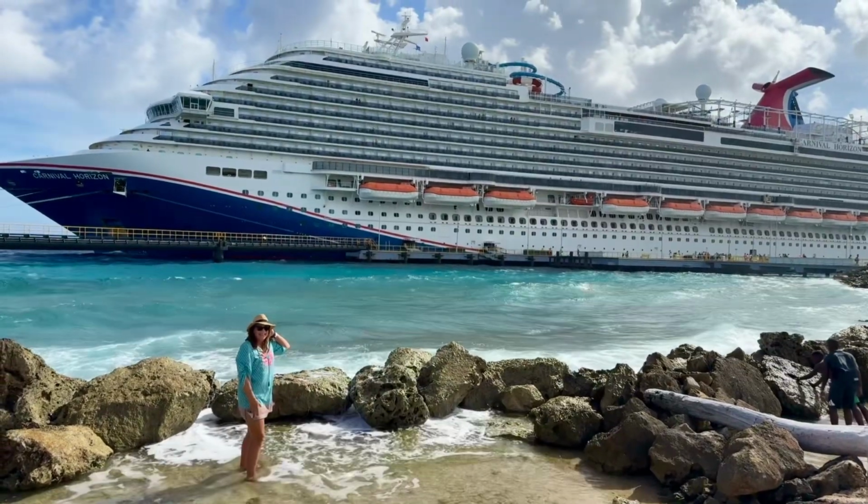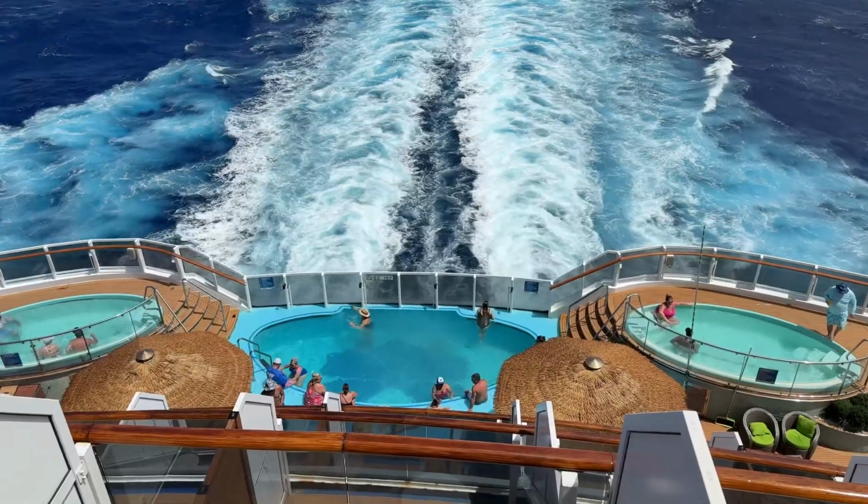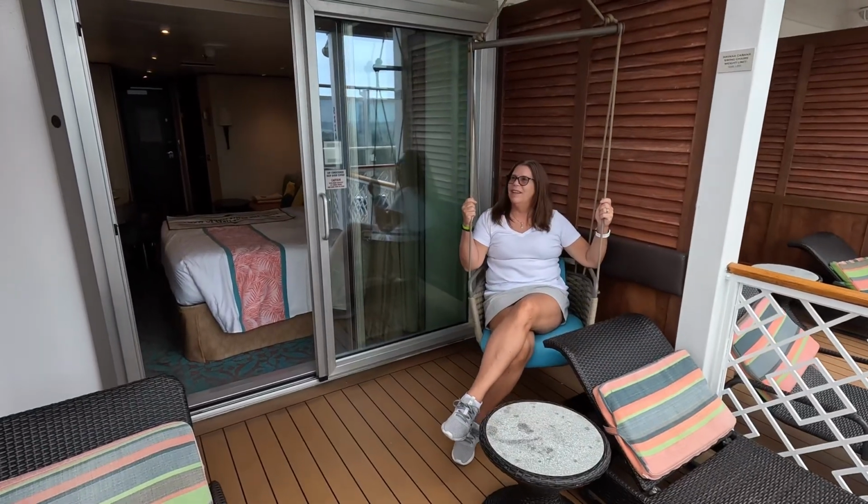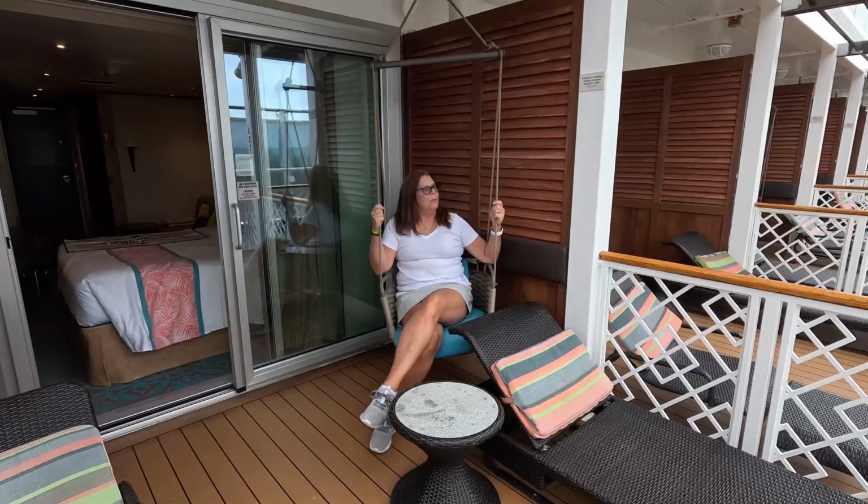Last March, we sailed on the Carnival Horizon to the ABC Islands. For the first time, we upgraded to the Havana area in a Havana Cabana room on Deck 5.